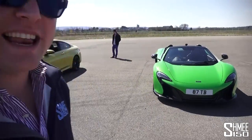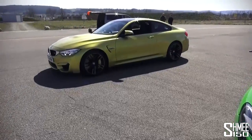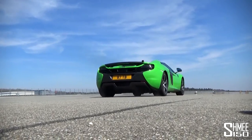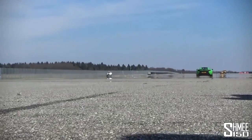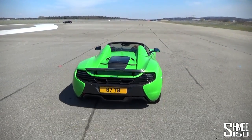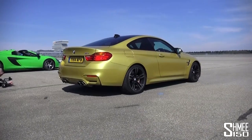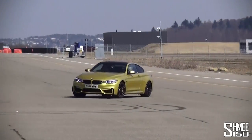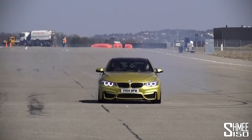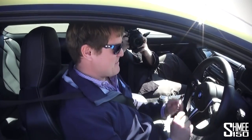Fun over with the Mistral then, and we're having a little play with the McLaren and the BMW. We're going to do some launch controls in the 650S on the runway, and then experiment with the M4. Awesome. This car is a drifter's dream. That was unbelievable.